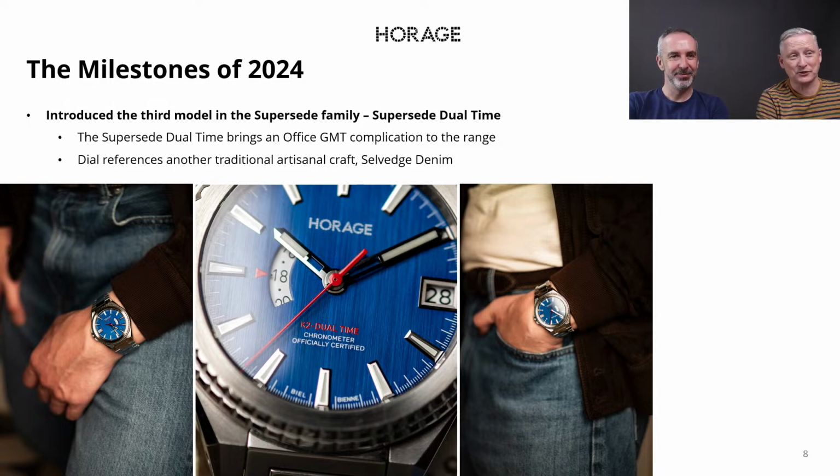But of course, there was the original GMT. You know the book, How True is Truth? Yeah. Not very true. So we had the original GMT. Then, of course, we brought out a couple of years after that the cleanest, simplest of the models, that being the Date, which was in both the C-Note blue and the black dial.